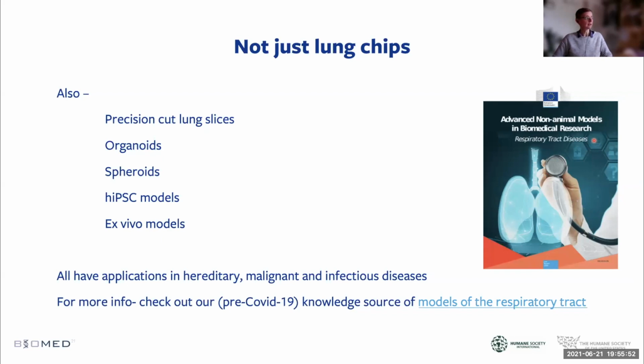And we looked at thousands of papers from 2015 to 2019 that were using non-animal models to look at different aspects of respiratory tract diseases. And we found over 200 models being used. If you want to know more about them, I can let you have this link, but this shows you the gamut of these models.